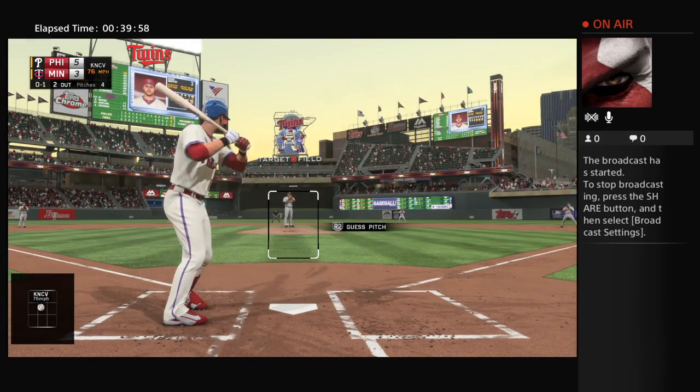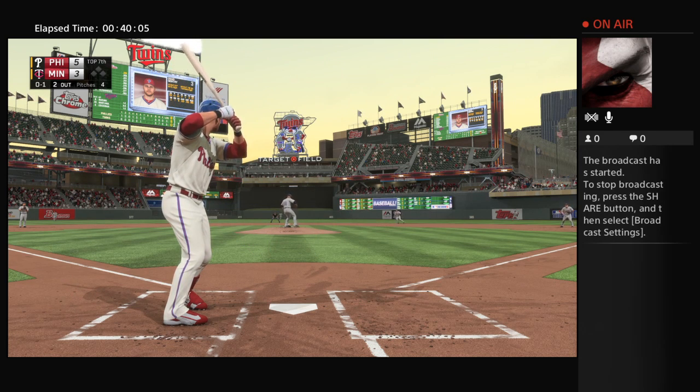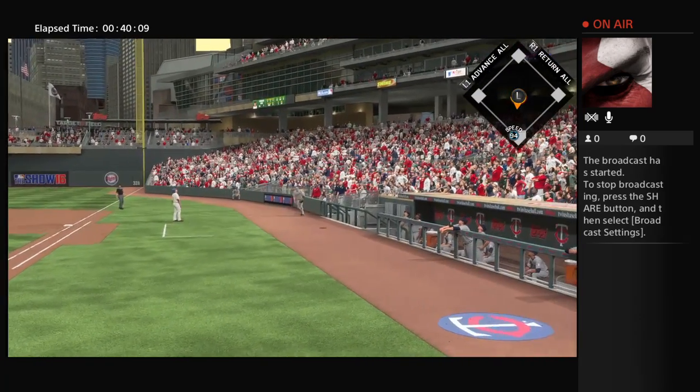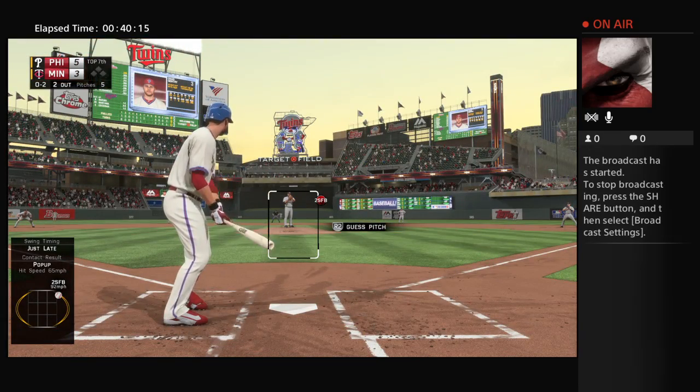Called strike on the knuckle curve, and he's ahead in the count, 0-1. Now a swing and a ball popped high in the air over toward foul ground, and the first baseman can't get there. 2 out, nobody on.